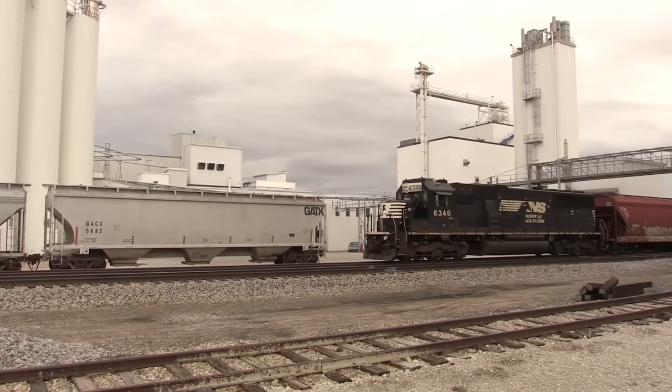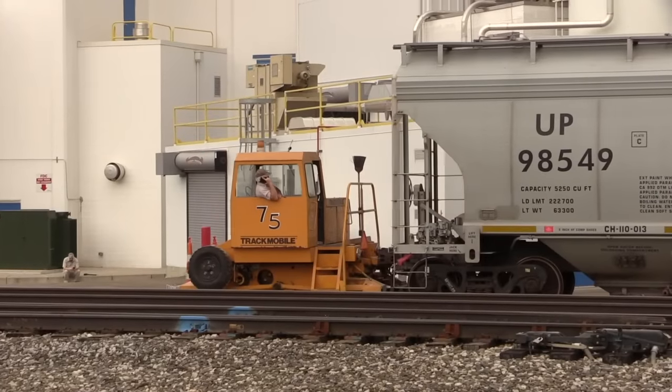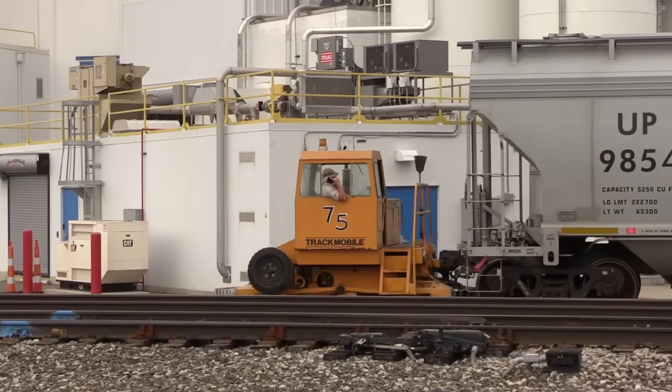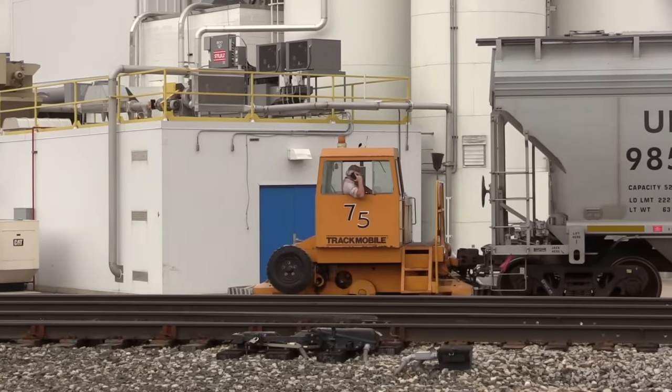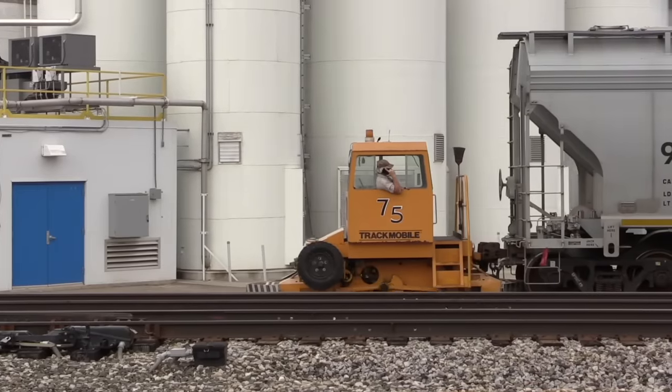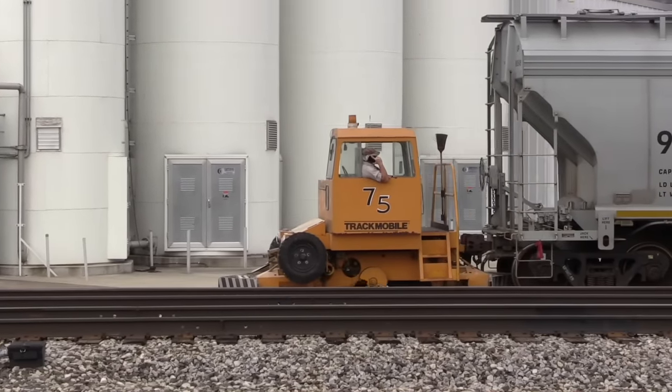The Chelsea Milling Company owns a small track mobile and operates the unit for handling the cars through the loading process at the elevator. After the crew had picked up the empties, they were ready to make their way west over the Michigan line.